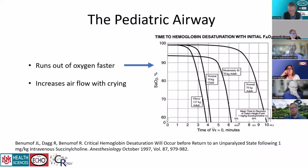Next slide. To illustrate this, a lot of you have already seen this graph. This is a rather famous / infamous graph, illustrating how fast children can become hypoxic when they go apneic. And it shows that a normal 10-kilogram child drops their oxygen saturation about as fast as an obese 130-kilo adult, whereas a normal 70-kilo adult can go for quite a bit longer. So you're just going to have less time if the child falls apneic before they drop their oxygen saturations if you have to intubate them or intervene. Next slide.